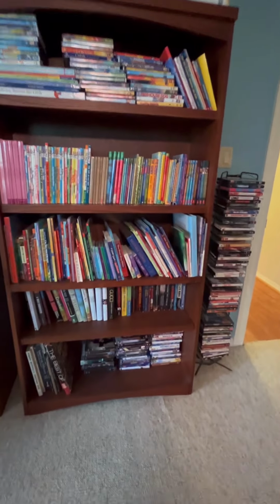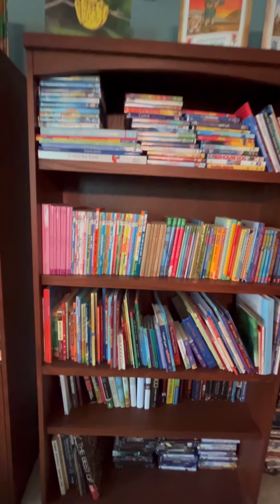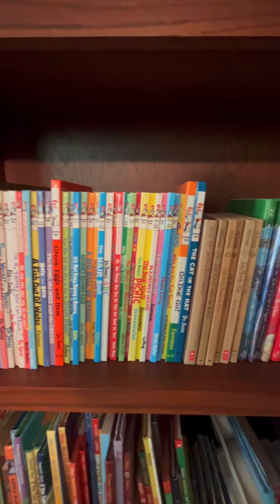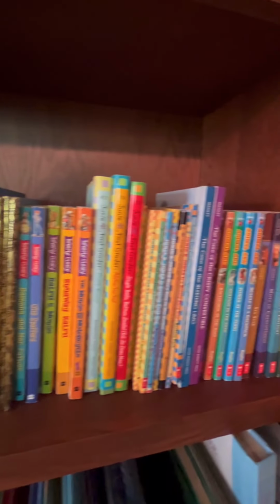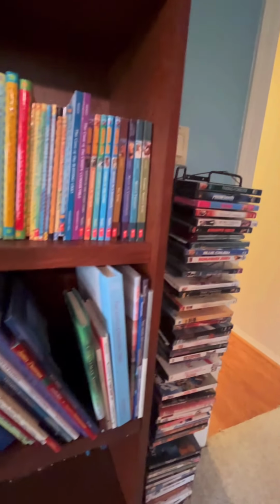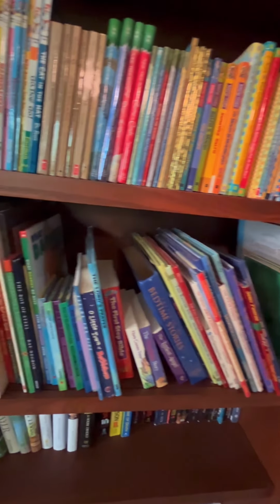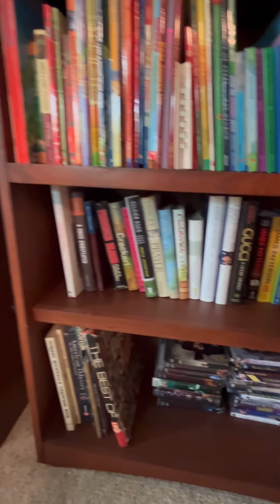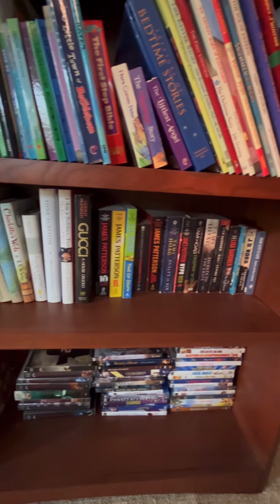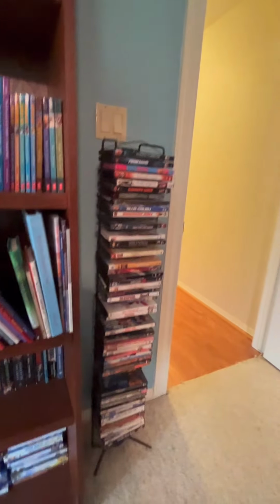Huge book collection. Kids books, lots of kids books. Probably the whole Dr. Seuss collection in here. Magic Treehouse, we have Beverly Cleary, Junie B. Jones, all of these story time books for your kids, Pat the Bunny. But then we also have a lot of best-selling titles for your adults and DVDs.